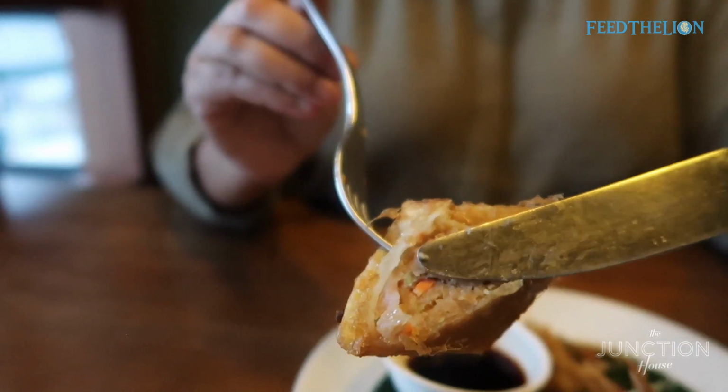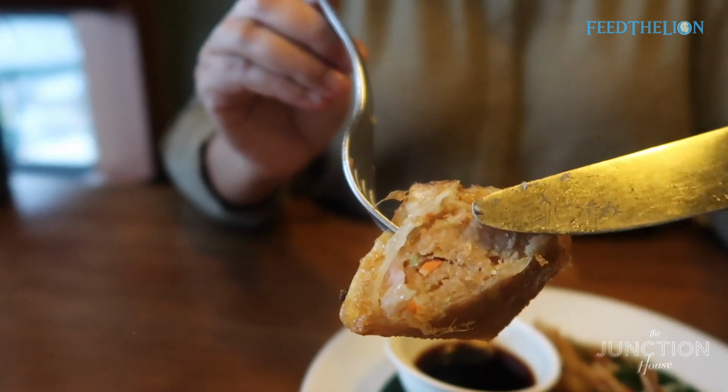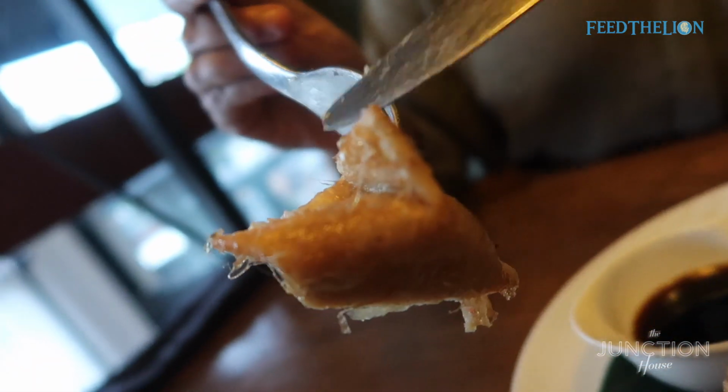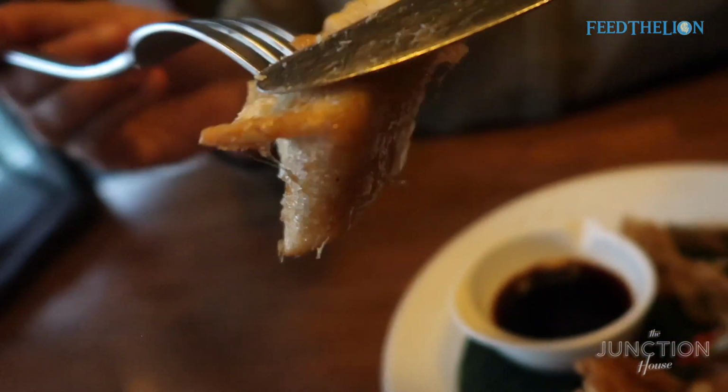This filling is very nice. Chicken, prawn with a bit of vegetables, encased in a almost thick dumpling wrapper. When I just tried it with the soy sauce, it was a little bit too salty for me, so I'm going to try without.